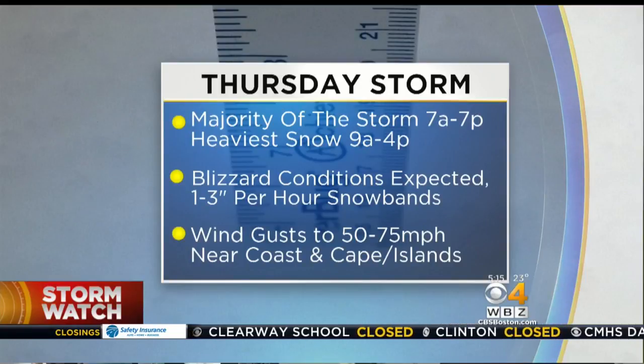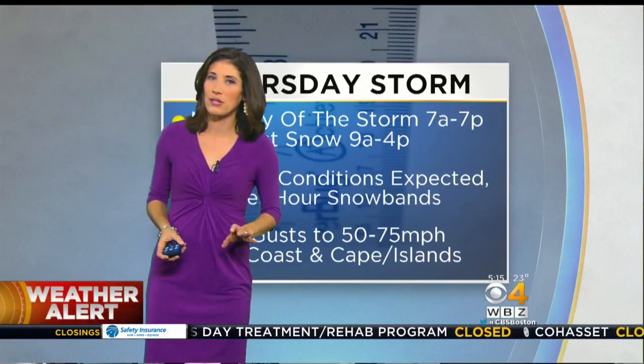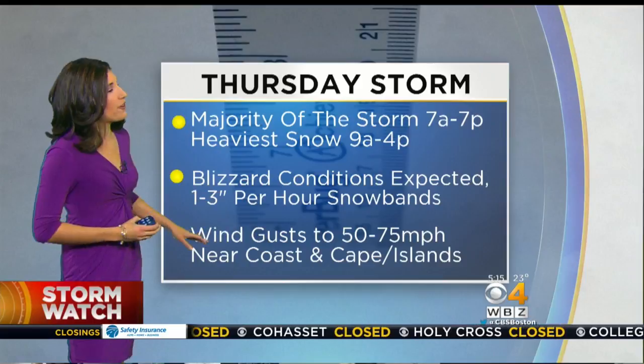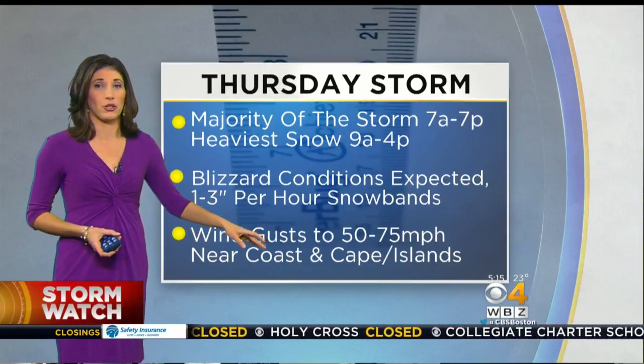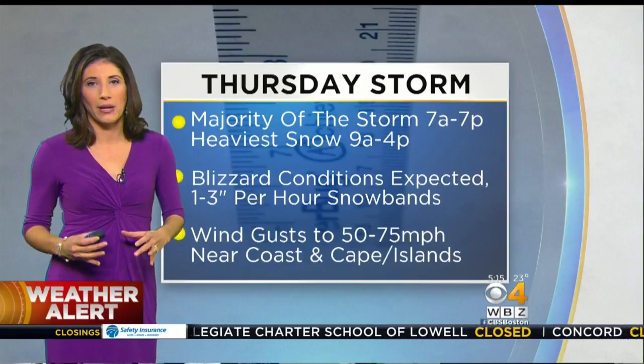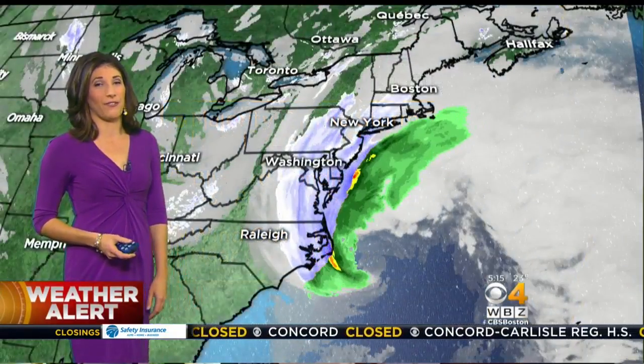We're talking about blizzard conditions here. The blizzard warnings are up for the coastline here. 1 to 3 inch per hour snow bands, near zero visibility at times here. Wind gusts going to be a huge concern too, 50 to 75 mile per hour range. Those gusts to 75 I think will be confined to places like P-Town, Chatham, and Nantucket. Near the coast and the Cape and Islands, we're talking about 50 to 65 mile per hour gusts.